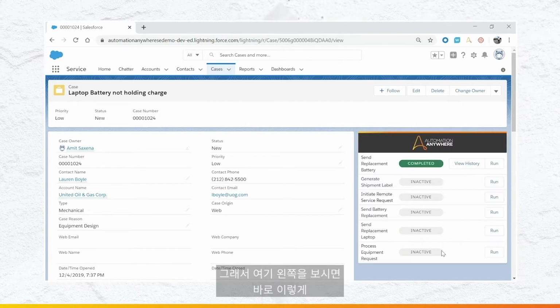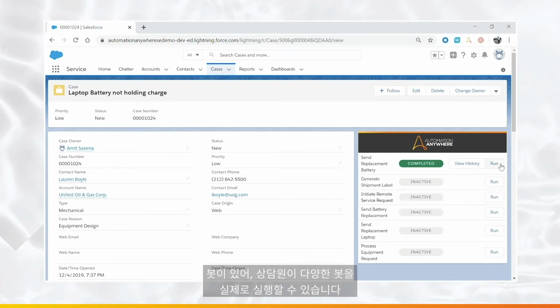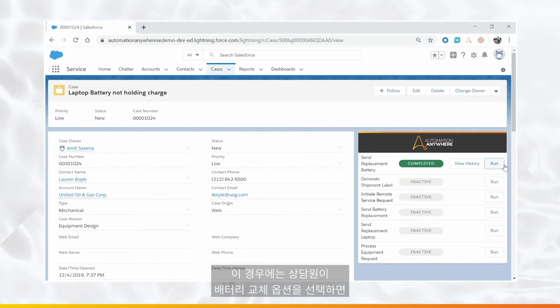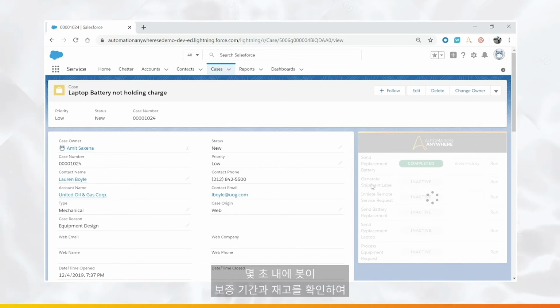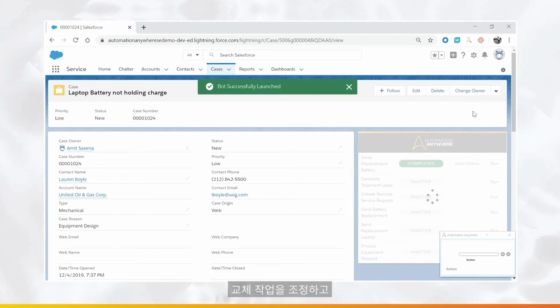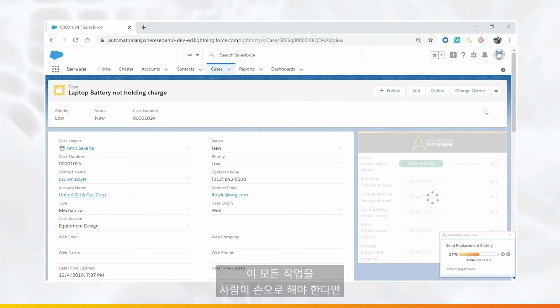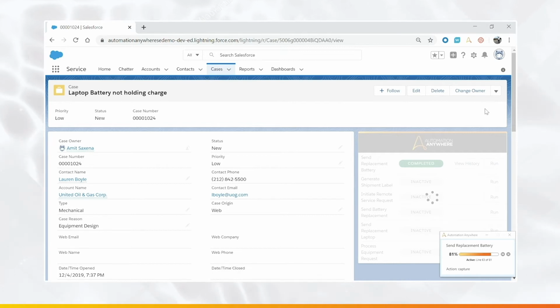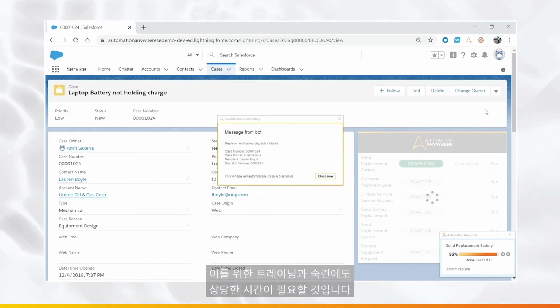And you'll see on the left-hand side right there, the agent has various bots that they can actually run. In this case, the agent's going to select the battery replacement option, and within seconds, the bot does a warranty and inventory check, arranges the replacement to be sent, generates the necessary paperwork, and then closes out the case. If a person had to manually perform all of these actions, it would take at least a few minutes after they were properly trained and practiced, of course.